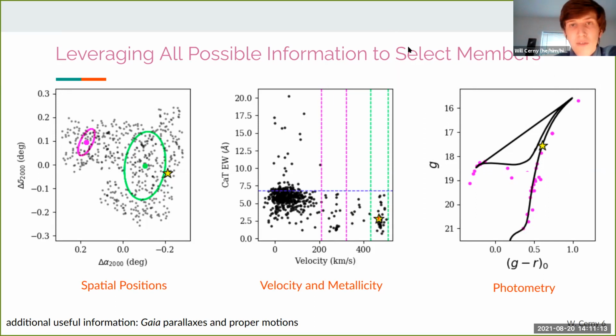Lastly, we have photometric information, which we can still use. In this panel, I'm plotting just a standard color magnitude diagram. You can think of the y-axis as luminosity in a blue filter, and the x-axis as color. In black, I'm plotting an isochrone corresponding to an old metal-poor stellar population. You can see that you can use the information provided by the photometry of each star. Here I'm plotting stars that are likely to be members of Carina 3 in pink, to figure out whether stars are consistent with that old metal-poor stellar population. We would look at where the position of the yellow star is in each of these panels, and you can imagine that's a lot of information you can use to figure out which stars are members. We can also use information from the Gaia satellite to make this determination easier.